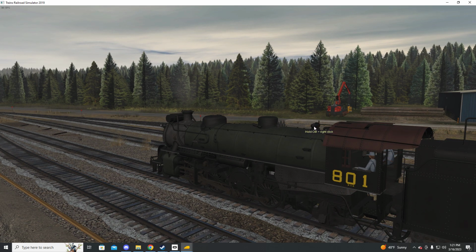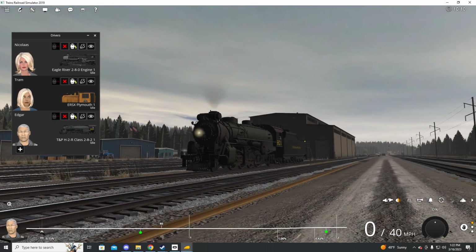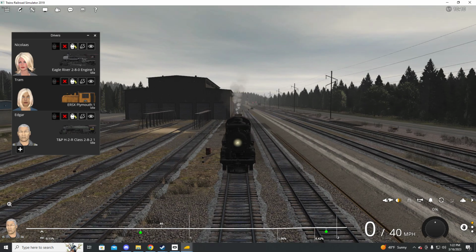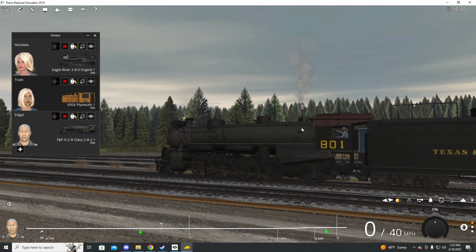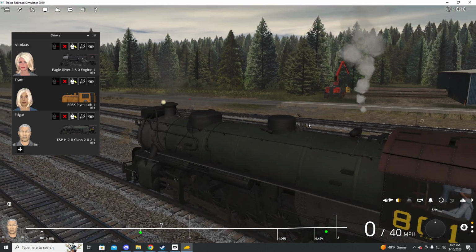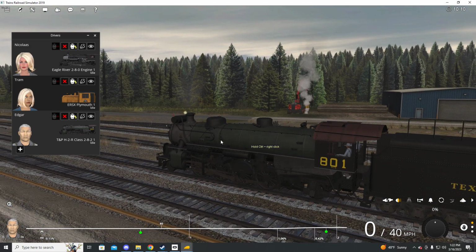Apparently our generator is not running, which is interesting. Headlight. There's our generator. And the smoke particles are a good foot above the pipe here. It's kind of interesting.